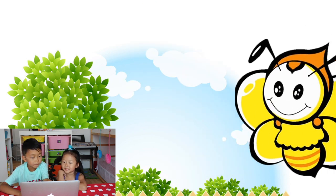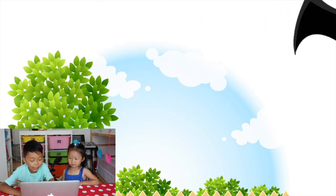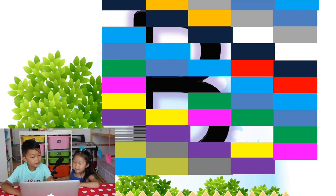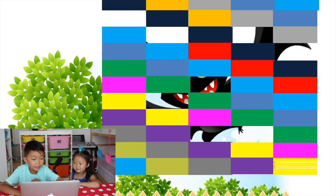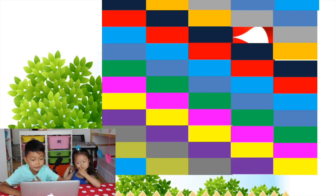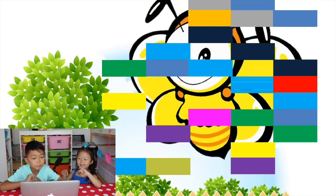What is this? A bee. Yeah. What is this? Bat. B, b, bat. What is this? A bell. B, b, bell. What is this? B. Yeah, it's the letter B. What is this? A bat. What is this? Bell. Yeah, a bell. What is this? A bee.